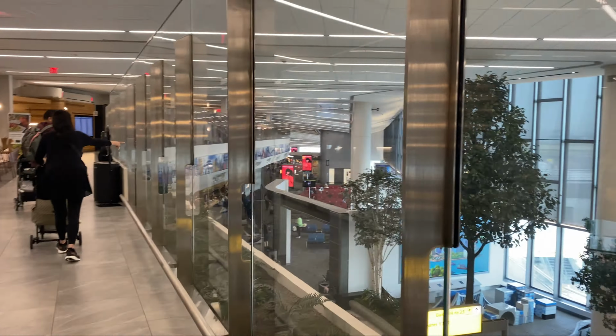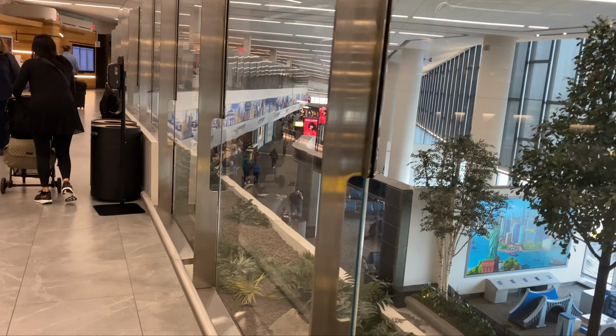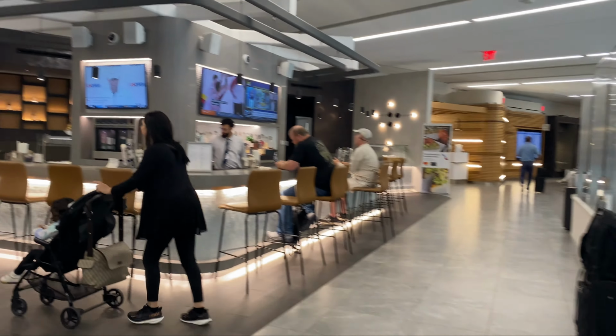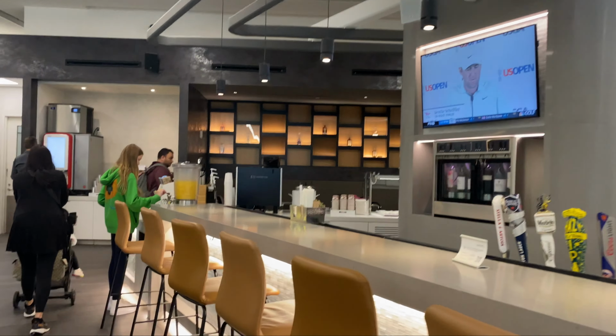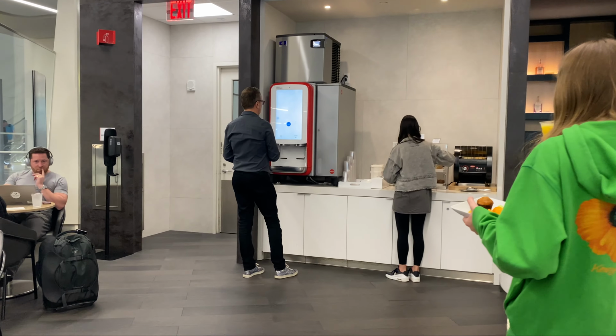And one thing you're going to love is that they have a permanent avocado toast cart. So I know that's a pop-up in other American Airlines Admirals Clubs, but this one here is permanent, so that's a good feature.